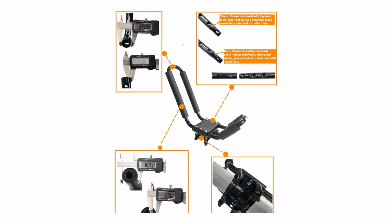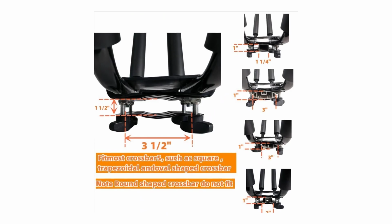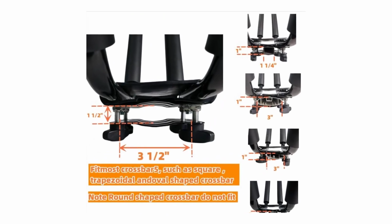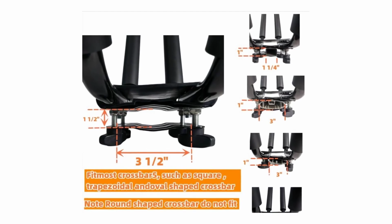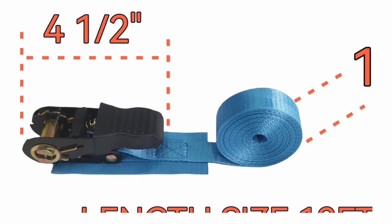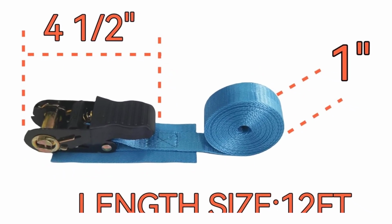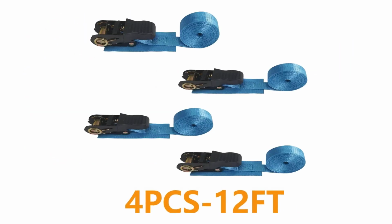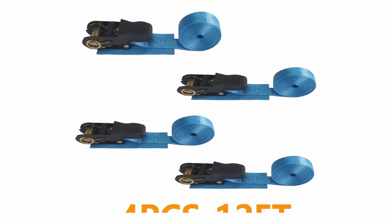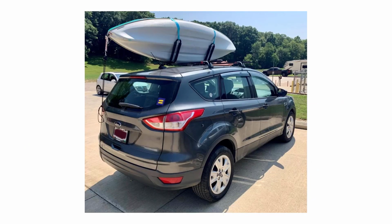This rack is incredibly easy to install with a tool-free mounting system that fits most square, oval, and flat crossbars. The anti-loosening screws and included 10-foot tie-down straps provide added security, ensuring your kayak stays in place even on bumpy roads. However, it's not compatible with round crossbars under 1.2 inches in diameter, so compatibility is something to keep in mind. The Yima Accessories Rack strikes a balance between affordability and performance.